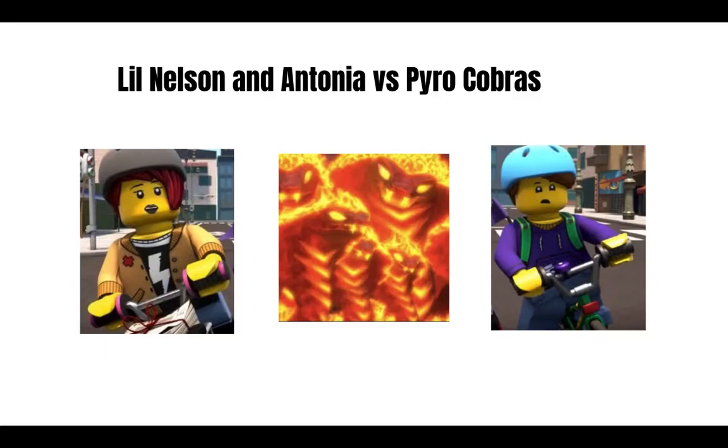And then the set could come with Lil Nelson and Antonia. Doesn't have to have their specific torso prints. It could come with normal civilian torso prints that fit them. And the only thing exclusive could be the hair pieces and then the face prints. And I don't even think Lil Nelson's hairpiece needs to be exclusive because that's already made.